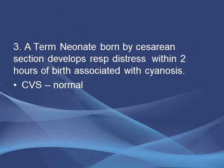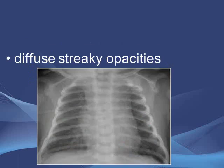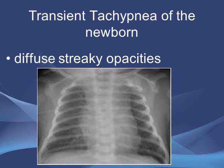The term neonate delivered by cesarean section developed respiratory distress within 2 hours of birth. X-ray showed diffuse streaky opacities, transient tachypnea of the newborn.